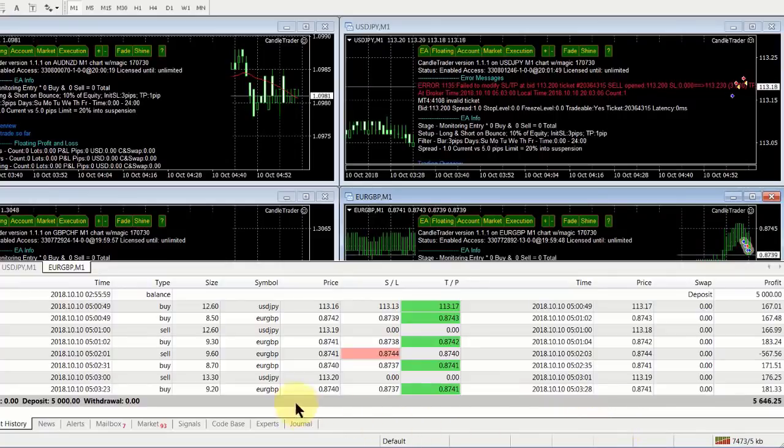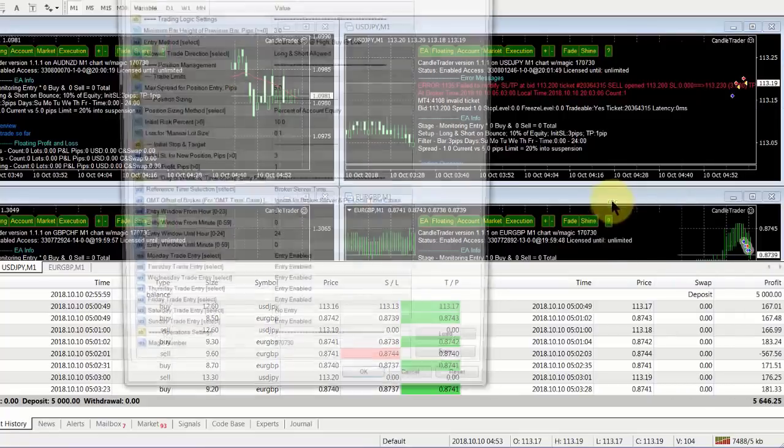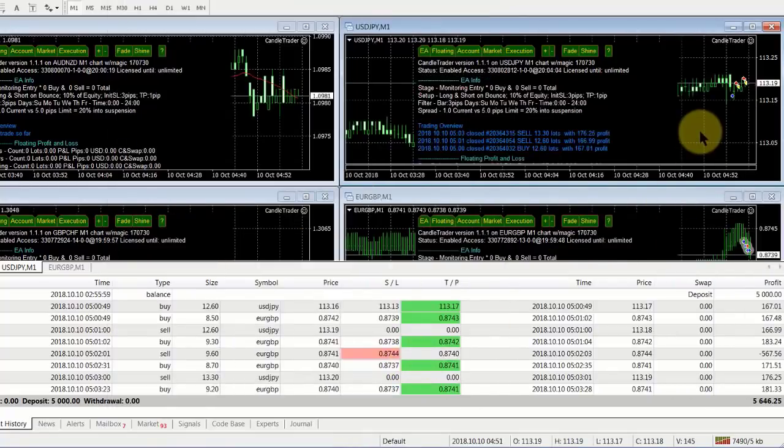There's another success coming in, and it looks like it's only the US yen and the euro pound that are trading at the moment. I'm not sure what the problem is with the Aussie yen. It doesn't seem to like trading on the Aussie yen. When I get a message like that, I'm just going to refresh the EA, and hopefully that will resolve it. Okay, so we've got a lot of winners. We've got 1 loser so far.